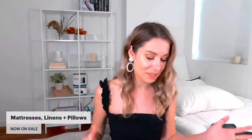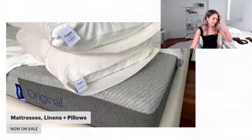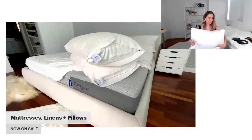Same goes for the Casper Sleep pillows, 10% off. Guys, I love these pillows. You probably hear me talk morning, noon, and night about these pillows, but I love them. And I also have one right here to show you as well. We can talk about it. Let's talk about it.